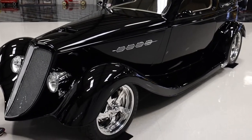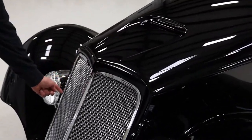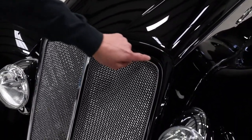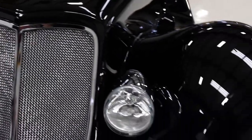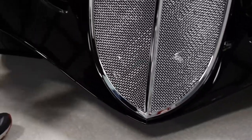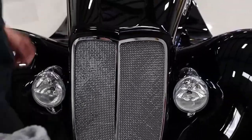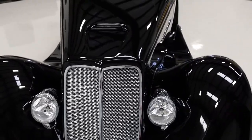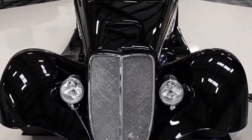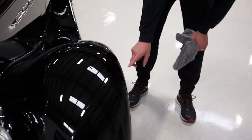Looking at all these lines, when you start to study the gaps, it is spectacular on the hood, the front grille, even down here, where everything lines up. These swooping front fenders are spectacular. The way the headlights are all placed, I really can't say enough about it. We'll make our way over to this fender here, that covers this beautiful wheel.